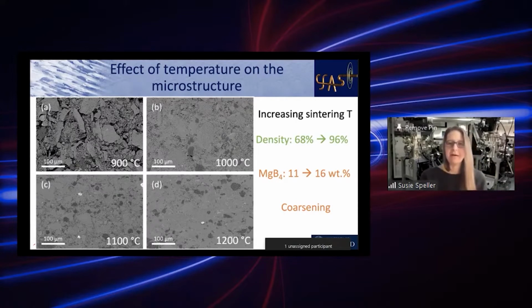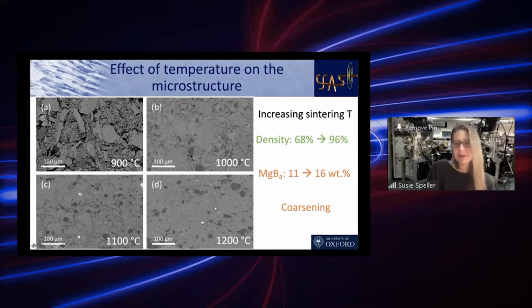The dark grey phases you see in there are MgB4, which is a decomposition product from MgB2. You can also see some bright white particles in there, and they are MgO, which also forms during the process, and there'll be some of it already in the starting powder. The other thing that happens, although it's not obvious from these particular microstructures at these magnifications, is that the grains coarsen as we increase the temperature, as you would expect. So you can probably see that most clearly with the difference in MgB4 that you can see as the temperature increases. But we've done lots of analysis to show that that's what's happening.